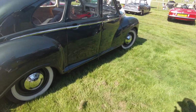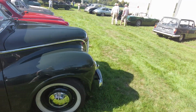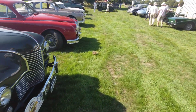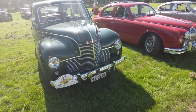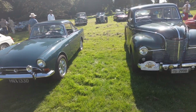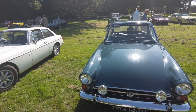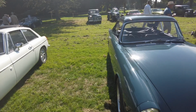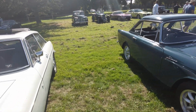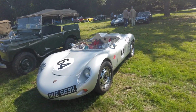A Javelin, a real niche car from the north of England, made in Bradford. They made the Jupiter and the Javelin. Lovely little car. Sunbeam Alpine. When they dropped a 260 V8 into it, it became the Sunbeam Tiger. And then, of course, they dropped a 289 into it for the Mark II.